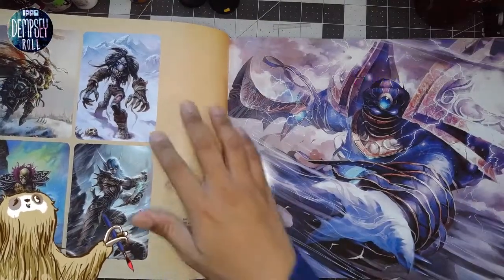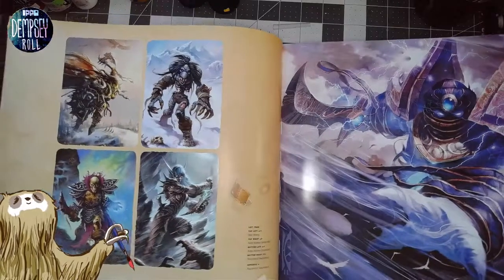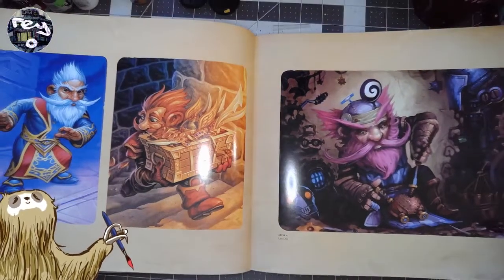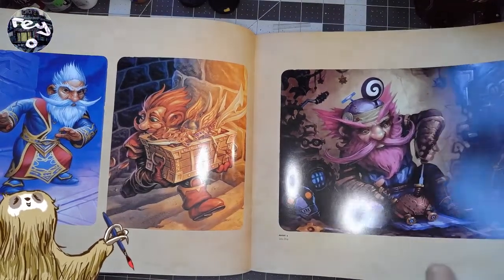Although I have to say I do like the art style in games like Magic the Gathering more, to be honest, or even Yu-Gi-Oh for that matter. I like the artwork in Yu-Gi-Oh.